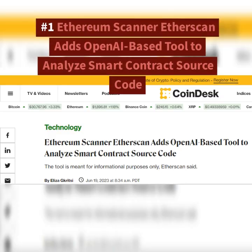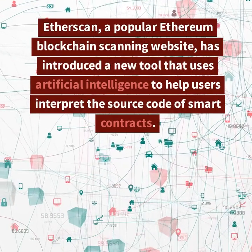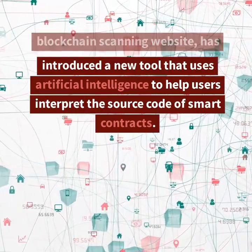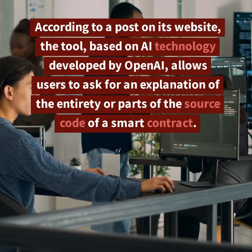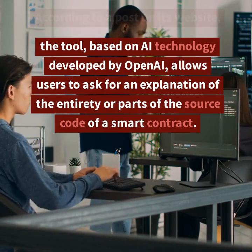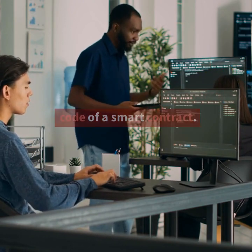Number 1: Ethereum scanner Etherscan adds OpenAI-based tool to analyze smart contract source code. Etherscan, a popular Ethereum blockchain scanning website, has introduced a new tool that uses artificial intelligence to help users interpret the source code of smart contracts. According to a post on its website, the tool, based on AI technology developed by OpenAI, allows users to ask for an explanation of the entirety or parts of the source code of a smart contract.